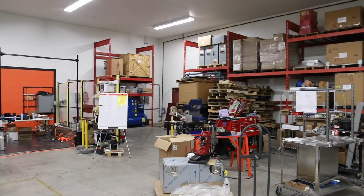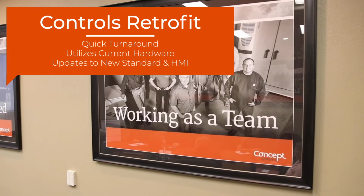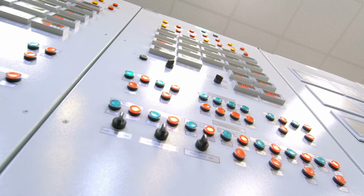Concept system, we're doing a lot of retrofits. There's a lot of customers that have old equipment that is controlled by old PLC5s or whatever, and that equipment just needs to get updated. We provide a solution that quickly turns it around in little downtime, and we provide a solution that just ties into the existing equipment, but on a new standard with Ethernet communication capabilities tied into the plant network. It still works. We've put up a nice new HMI that makes it easier for operators to control the machine.